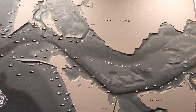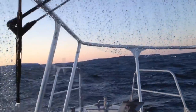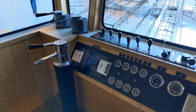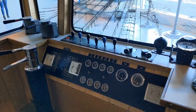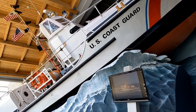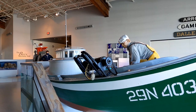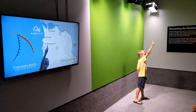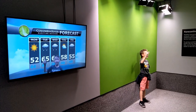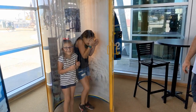The museum tells the story of the very dangerous place known as the Columbia Bar. That's where the full force of the Columbia River meets the full force of the Pacific Ocean. There are all sorts of interesting exhibits in the museum about ships, boats, the Coast Guard, and all things related to shipping on the Columbia River. There were also a couple of exhibits I didn't expect to find in a maritime museum. A green screen video demonstration, where kids could see for themselves that a TV weather person's job is harder than it looks. And there was also an exhibit that simulated the winds you'd experience in a hurricane.